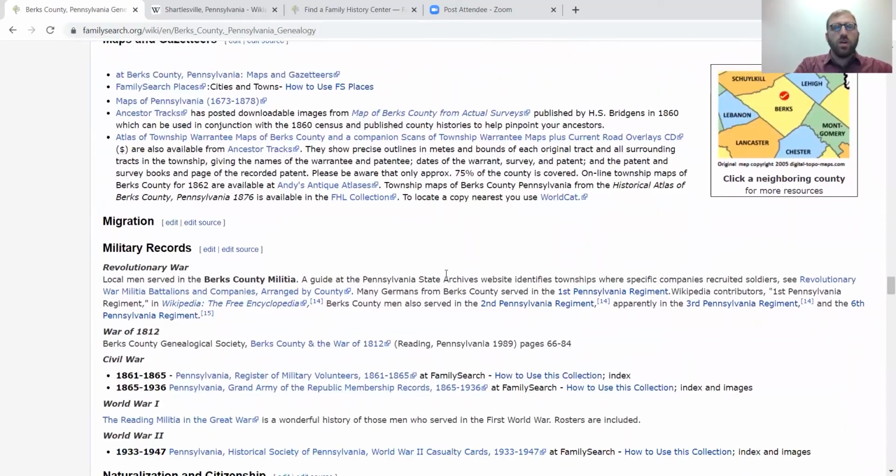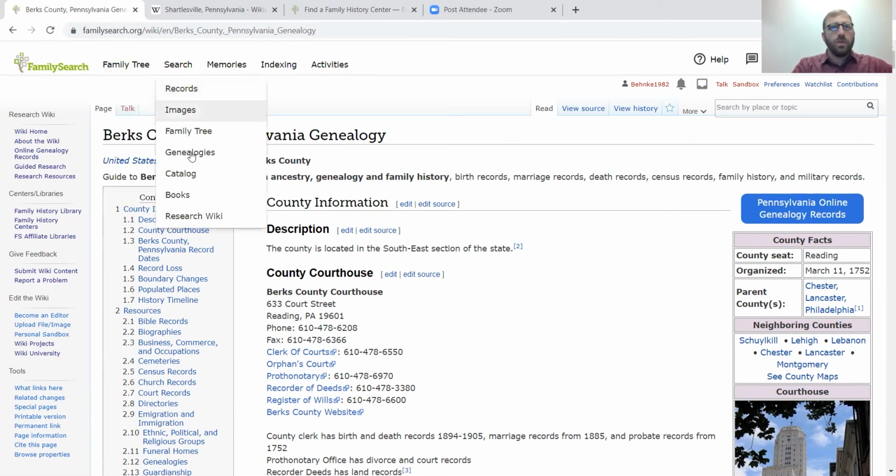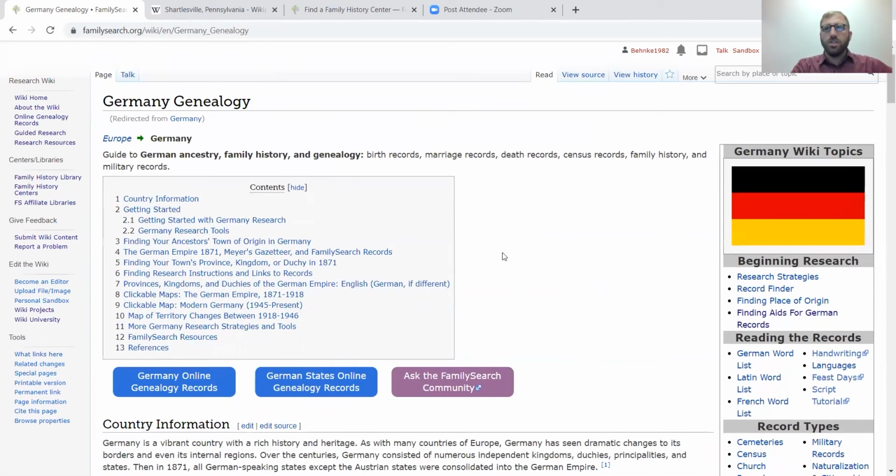So next, I'm going to talk a little bit about another record type and some of the other possibilities with research in a foreign country. So I have ancestors that are German, but they come out of a part of Germany that is no longer Germany. So again, I was talking about boundary changes and how much that affects things and how you search, where you search. Let me give a demonstration of searching the wiki. And this time I am going to use a tab. So I'll go back to the main wiki page. So here's the German genealogy wiki page.